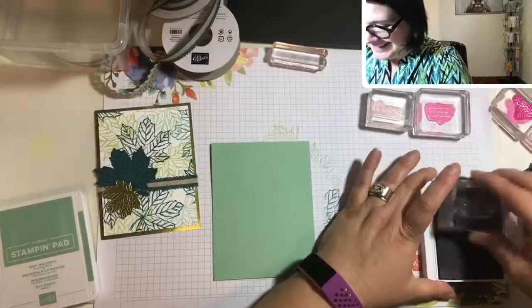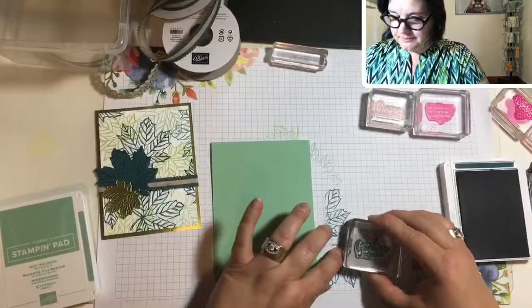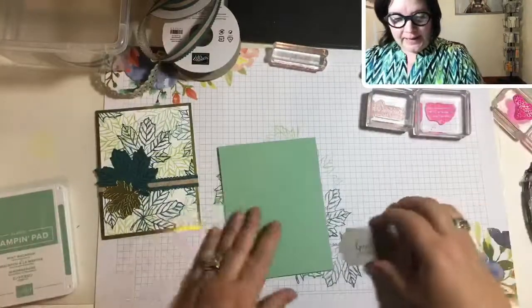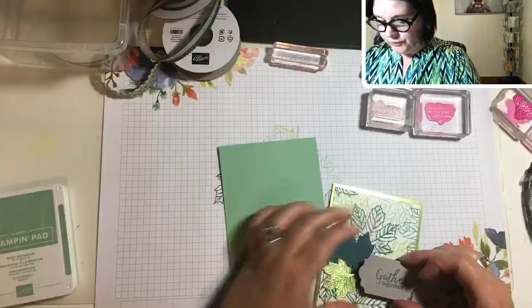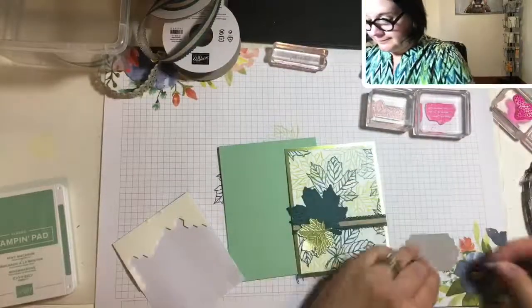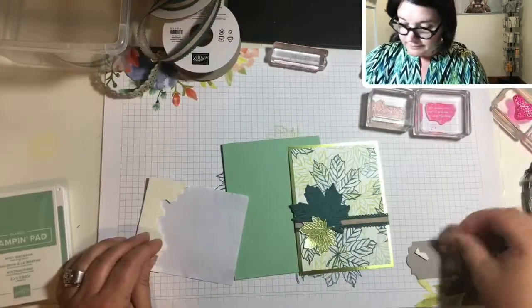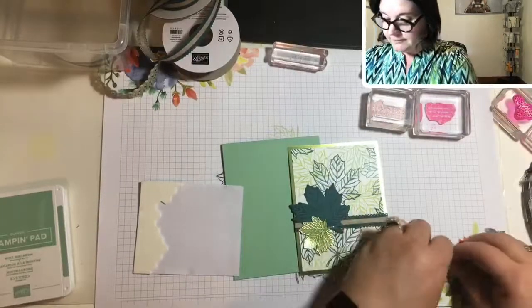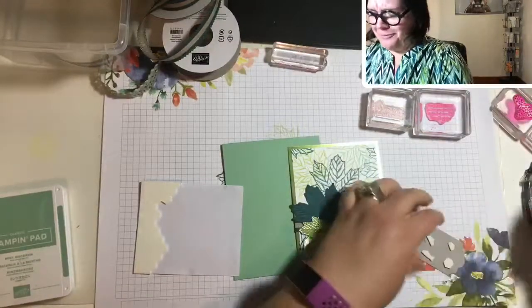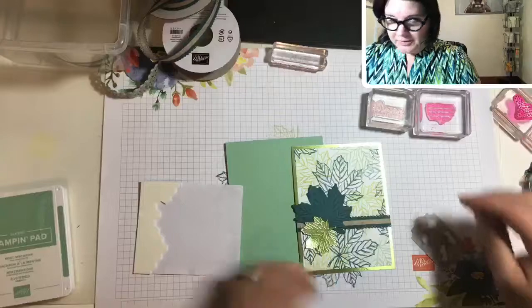Gather together, did I decide on that one? My brain is fuzz. There we have it. Pretty peacock. And I think we should use some dimensionals just to pop that up a little. Give it some height. Hello, third one. I forget what the third one was. Sorry, Megan. There we go. Oh, hey, I was gonna put that fancy dancy ribbon.